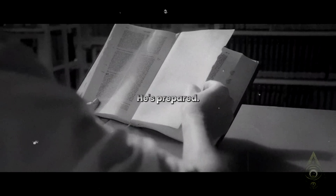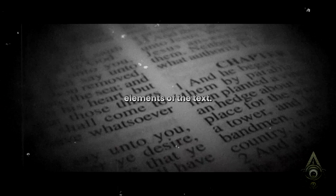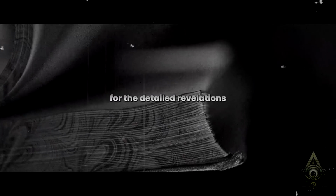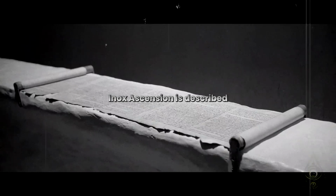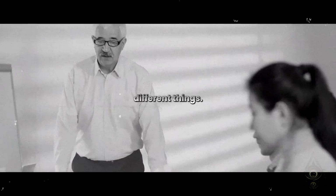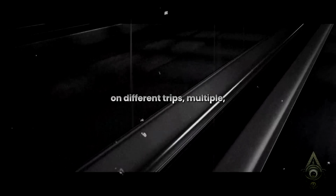Okay, he's prepared. In the book of Enoch, the narrative of Enoch being taken into the sky or the heavens is one of the key elements of the text. The ascension is portrayed as an extraordinary event where Enoch is granted divine visions and insights, setting the stage for the detailed revelations that follow in the book. Enoch's ascension is described across several passages in the book of Enoch. He is taken up into the heavens multiple times, each providing different experiences and revelations. In other words, different things he's being taught, different knowledge that he's been given on different trips. Multiple, not even double, but multiple means more than two.